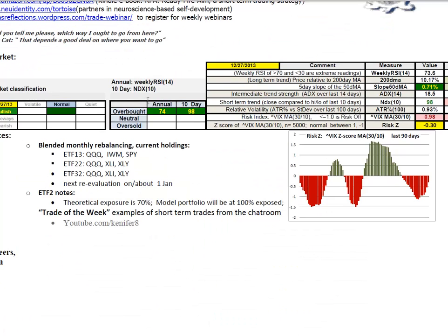So no change to what we've already just seen. The blended monthly rebalancing portfolios will get adjusted next week. These are all still looking pretty strong. Next reevaluation on about 1 January. The theoretical model in ETF2 is at 70%. The model portfolio itself is at 100.